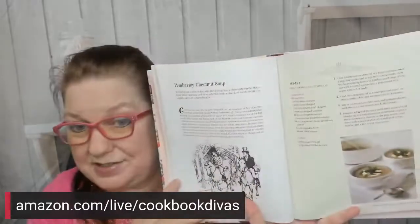Quick and easy, this fresh-tasting soup makes the most of the classic combination of pea and mint. Mr. Collins, the sanctimonious parson in Pride and Prejudice, is perhaps the Austen character whom readers most love to loathe. No, that would be Caroline Bingley in my case. She is a biatch. Pemberley chestnut soup.